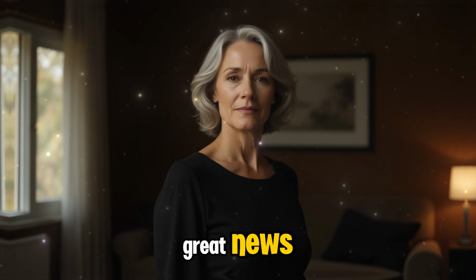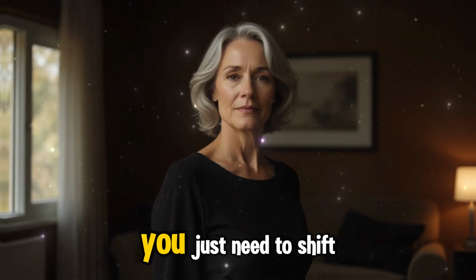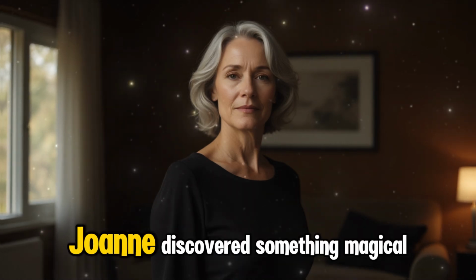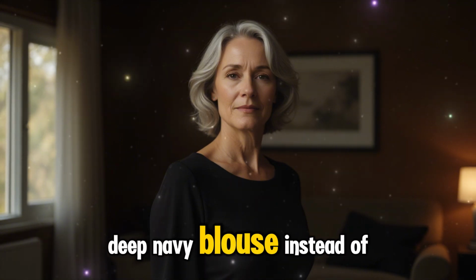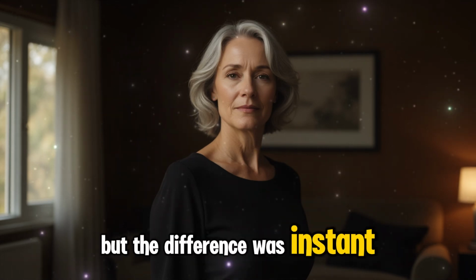But here's the great news. You don't have to abandon dark, elegant colors. You just need to shift which dark tones you lean into. Joanne discovered something magical when she tried on a deep navy blouse instead of black. Same shape, same feel. But the difference was instant.